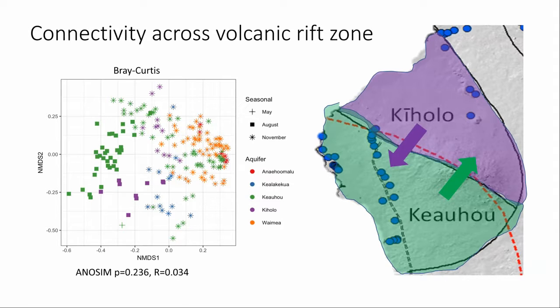The second one: how are communities similar across the Kiholo and the Keauhou aquifer? Here in this NMDS plot, I've colored by where the samples were collected from. You want to focus on the green color and the purple color here, because the Keauhou is green and the Kiholo is purple. If you look at the NMDS plot, you can see that green and purple are pretty mixed. There doesn't seem to be a separation between these communities in this visualization.